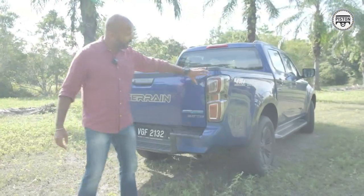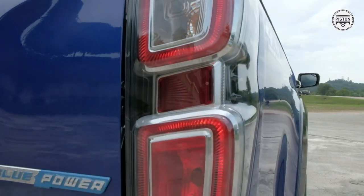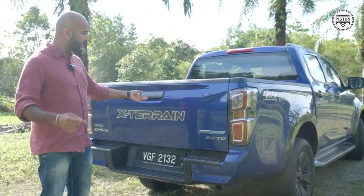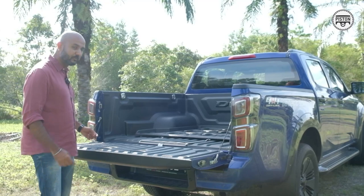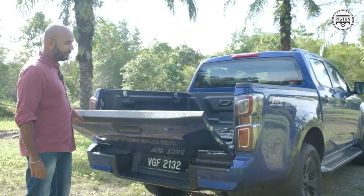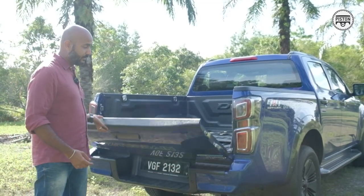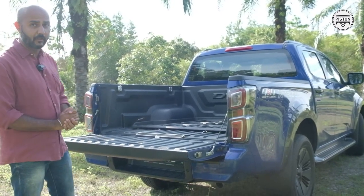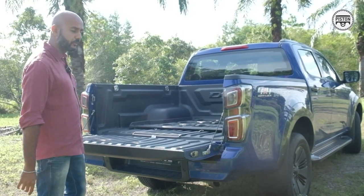Come behind, and you get these clear LED tail lights over here. You get these steps that look like they will last 100 years. And you get this. Almost fooled me there. These gas struts make this easy to lift, because these doors can be quite heavy, but the gas struts make it a lot easier, and make sure that you don't go slamming the door around.